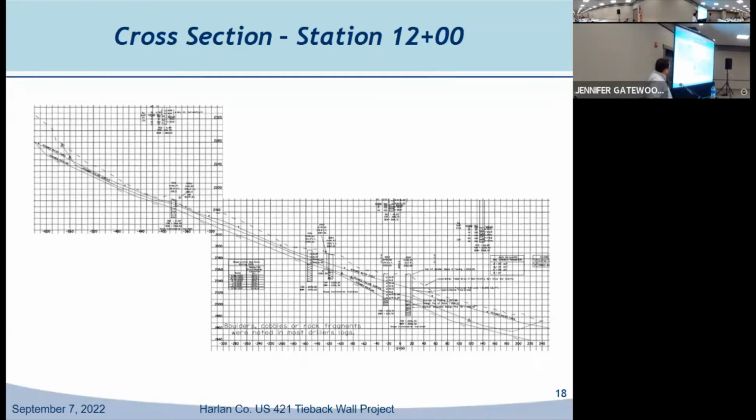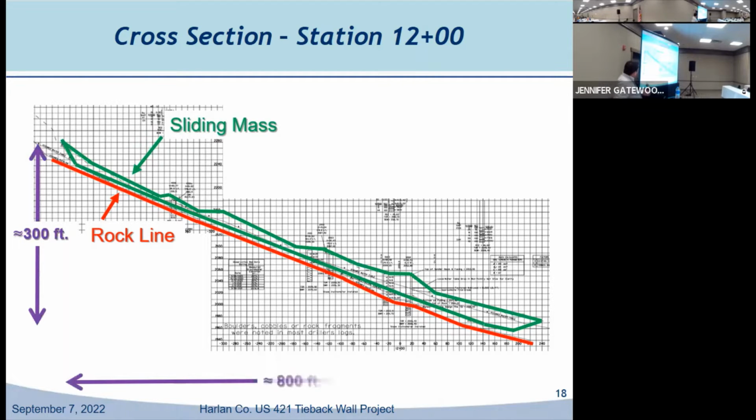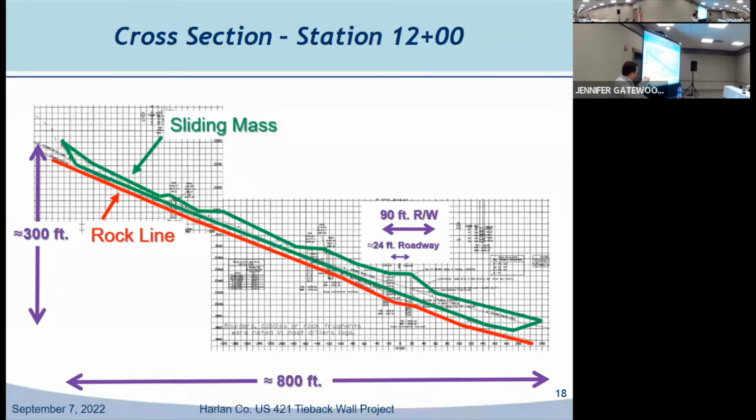And this is the cross section. Get a little better idea of the scale and what we were dealing with here. So the green line, you can see the red is your rock line, and based on the SI of this station, there were 3 of them right at the station. So we could define our sliding mass above the rock line. And we knew how much was moving. We had all the geometry on it based on the survey data. But if you want a little scale, there's a 24-foot roadway, and in that slide, there's your roadway right there. That little flat green spot down in the bottom.